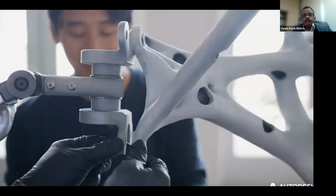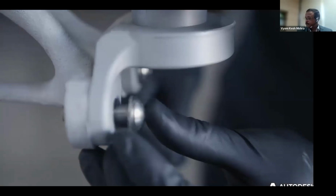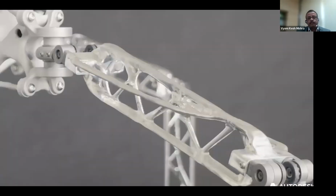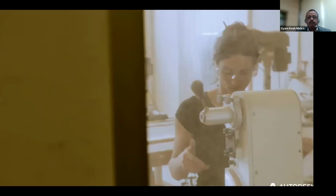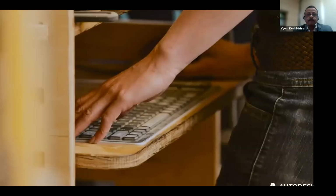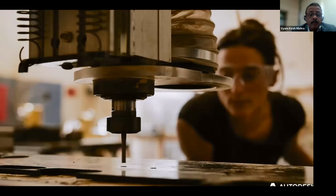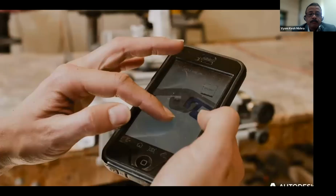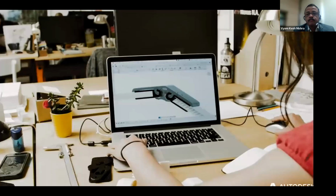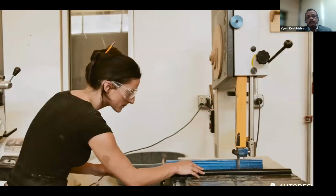We're trying to do something that's never been done before. Something that seemed impossible. We are constantly trying to push our designs just a little bit further. I'm always saying, make it even better. Before I had Fusion 360, the question was, can I really make that? Now it's more like, what can't I make?